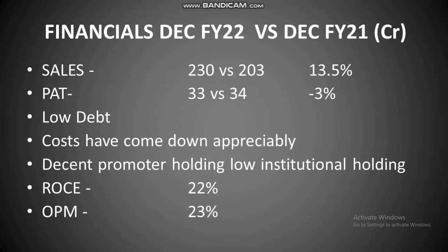If you look at the financials, then these are the December quarter numbers. The sales went up by around 13.5%, although the profit went down this time around. But you need to understand that last time around in the December quarter, there was a lot of effect of the pandemic, and so the numbers were elevated.